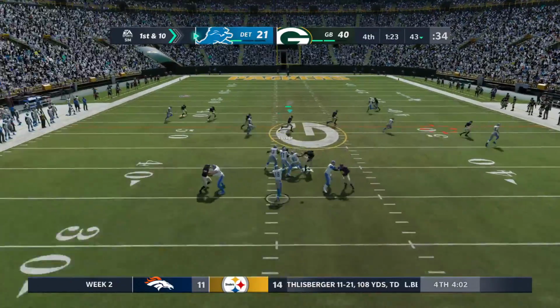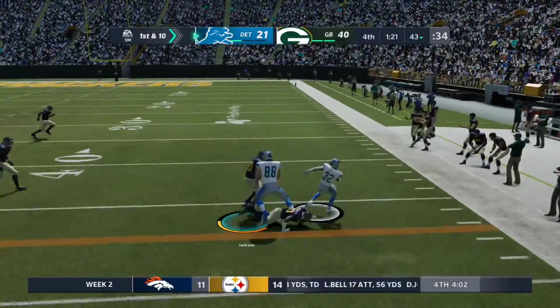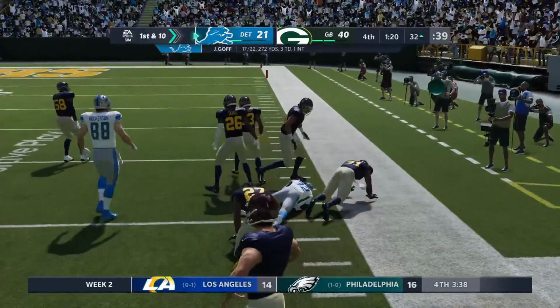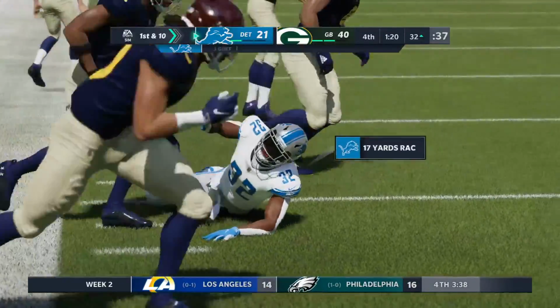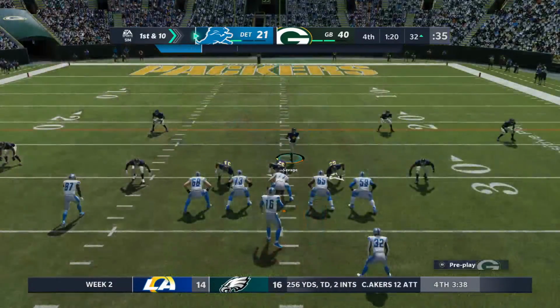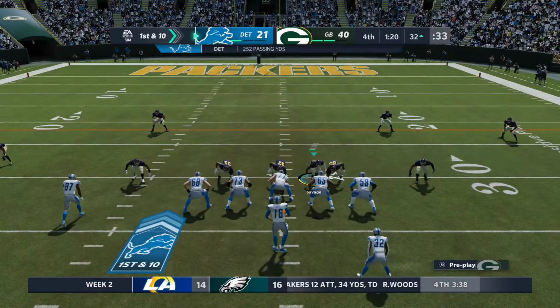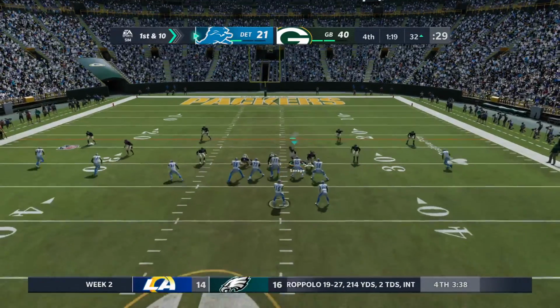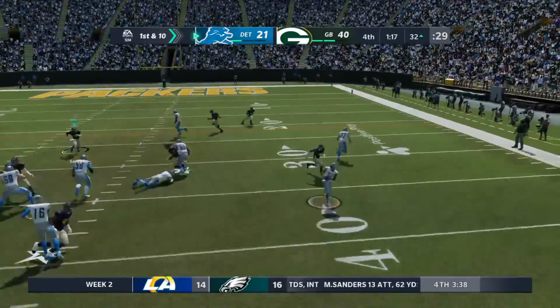From the gun, here's Goff. That's complete to Swift out of the backfield. And he'll be out just a yard or two shy of the 30. 25 yards there on the catch and run. Clock management definitely critical here if they want to get back in this game. Absolutely agreed. They have to up the tempo in this case, down a couple of scores. Want to make sure they have a chance to win this ball game.